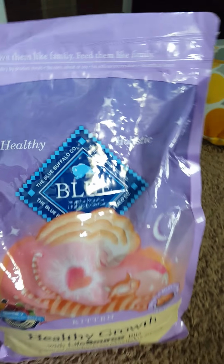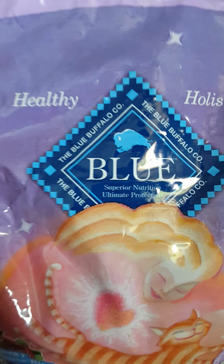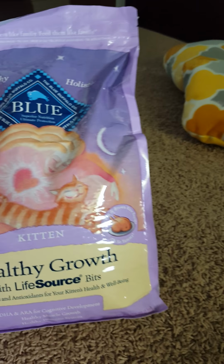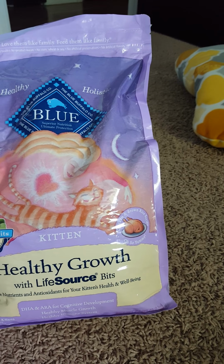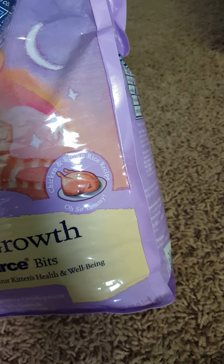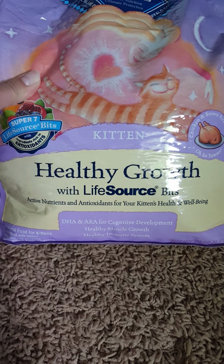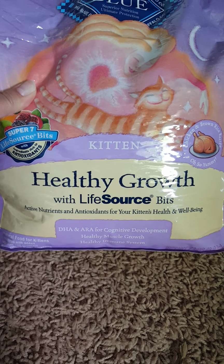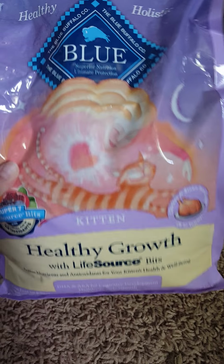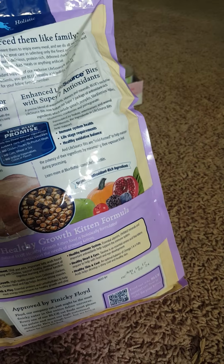So this is the Blue Buffalo brand, which is a very reputable brand for having healthy food for cats and dogs. And this is the chicken formula, I believe. Yeah, chicken and brown rice recipe. And it's for healthy growth with LifeSource Bits, which have antioxidants and stuff like that. And it has DHA and ARA for their growth, since she's still going to be growing. And the ingredients on this are just amazing.